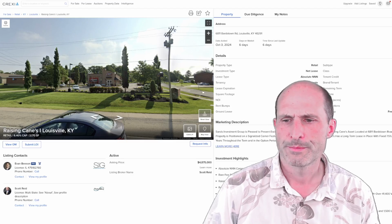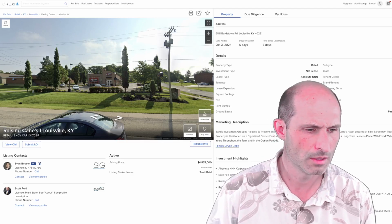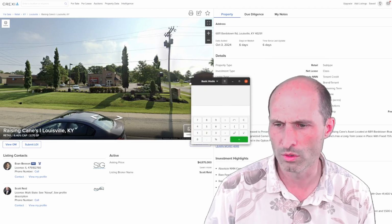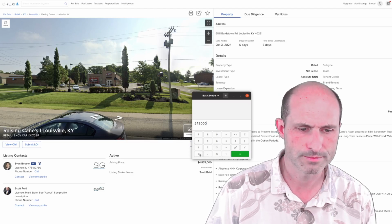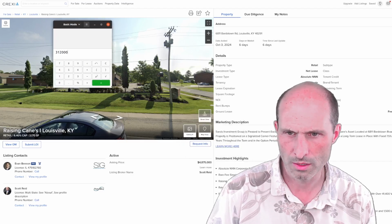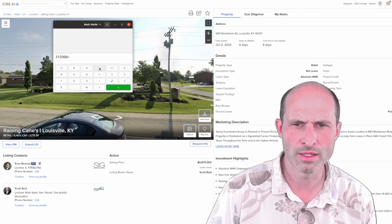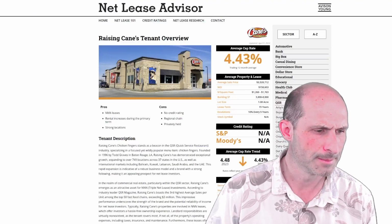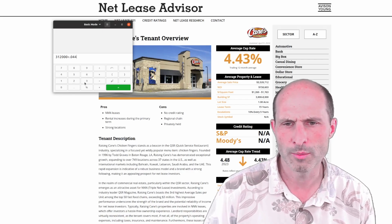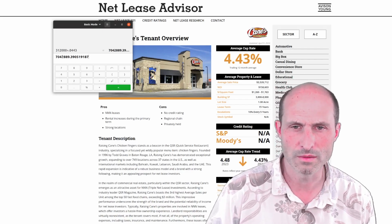Let's say we were crazy enough to buy this thing at the 6.4 cap that they're asking, and then we turned around and marketed it at more like what the market is, four. So if we have this rent, $312,000. Let's see if I can make this bigger. Nah, it doesn't make the numbers bigger. So if we have $312,000 rent divided by 0.0443 cap, like the guide thinks the market is, it's going to be more, right? It's going to be $7 million.